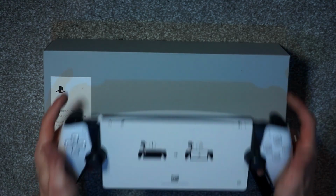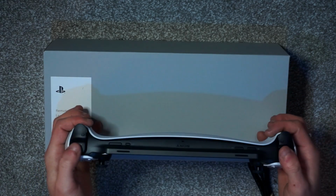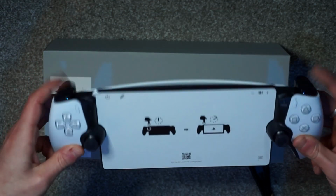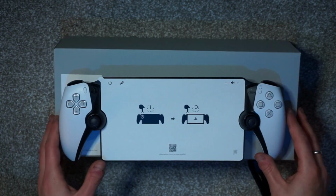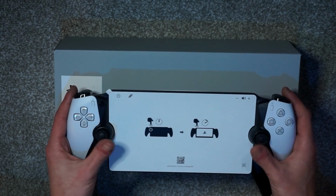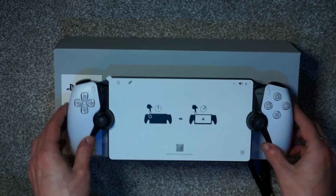As you can see, it has triggers. Where are we? RB, LB, I can actually move a bit closer, so let me try and do that. Just because it's getting a bit awkward to hold this. There we go. So it has joysticks. Has everything a normal controller has.